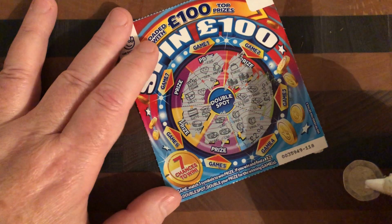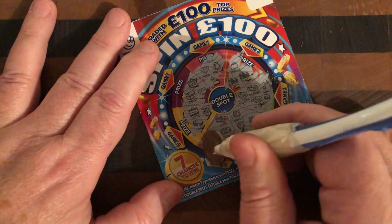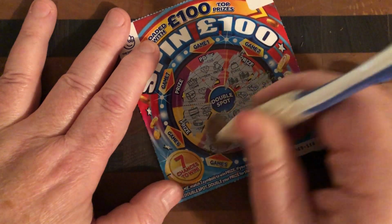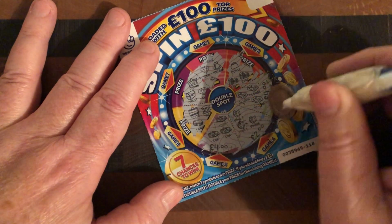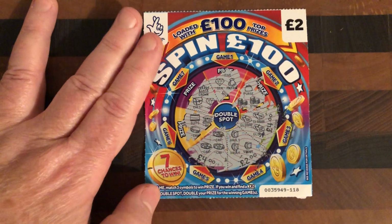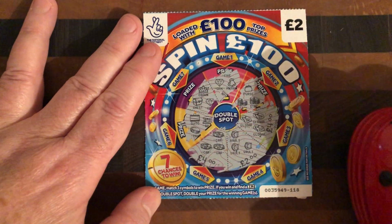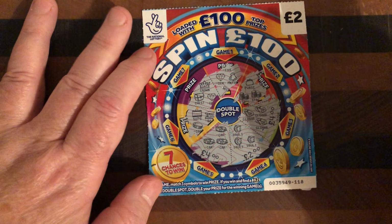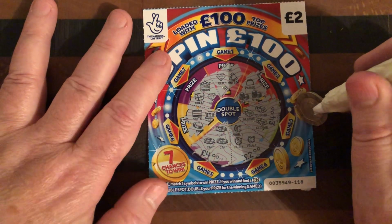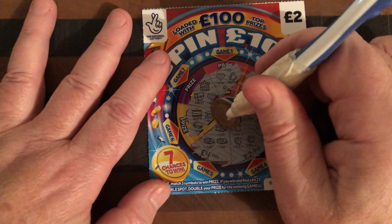Now, I suspect the next one will be 4. It is. The real question is, will it give us an X2 to give us double that amount of money? It's a profit anyway at this stage. £10, £6 spent, £4 profit. I don't care. If it gives us a double spot, then fine. It's a bonus.